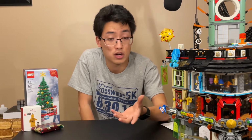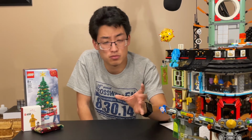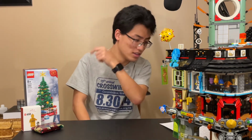You know, we're getting a Slave 1. It's going to be downsized, obviously, for $50. But obviously a lot of kids are watching The Mandalorian. They don't have a lot of money to drop on a $120 Slave 1 set. So let's put it down to $50 and really focus on those consumers, which is a smart point. And I'm honestly not surprised that LEGO did it. So, right on that one.